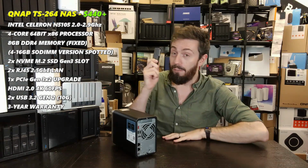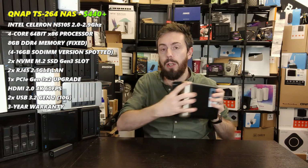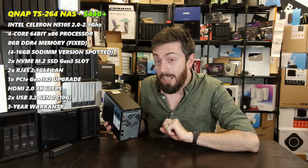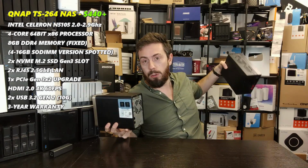You can add a couple of 5 gig Ethernet ports to this device, but it doesn't stop there, because not only have you got those 2 main storage bays, you've also got 2 M.2 NVMe SSD bays inside there. Again, we mentioned earlier on with the Acer Store, this one's got 4.